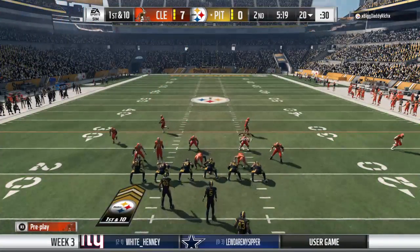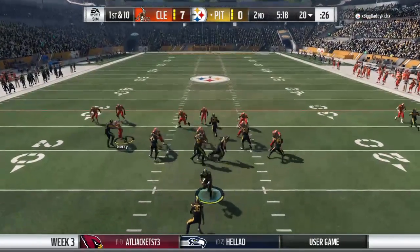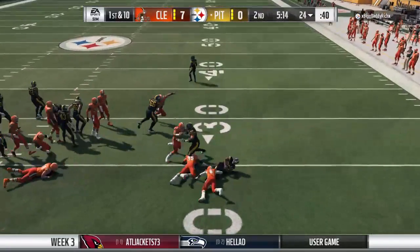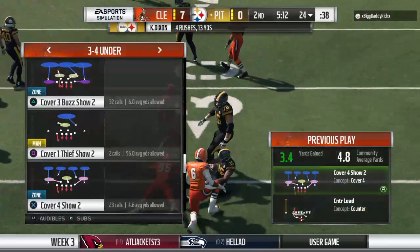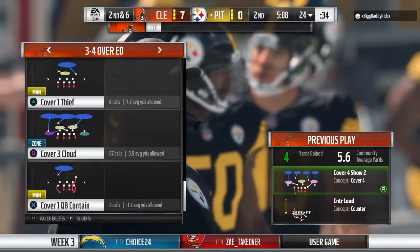So that means they have to change up what they're doing, and for some teams, it's a change in tempo, usually moving to a more up-tempo type of offense, just to try and change their fortunes right now. What they've been doing so far isn't working. Maybe they'll do that. Yeah, give him 4 yards there. It'll be 2nd and 6.